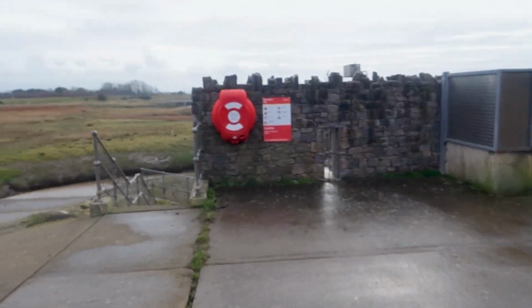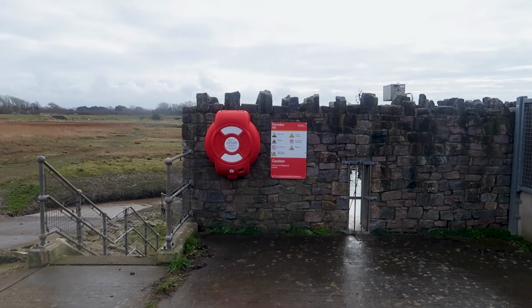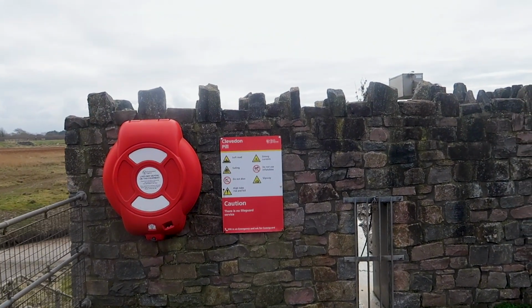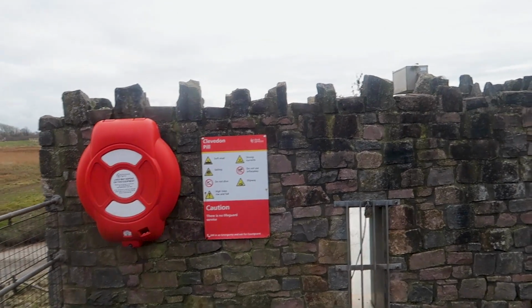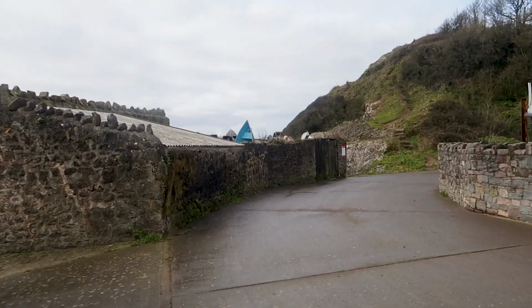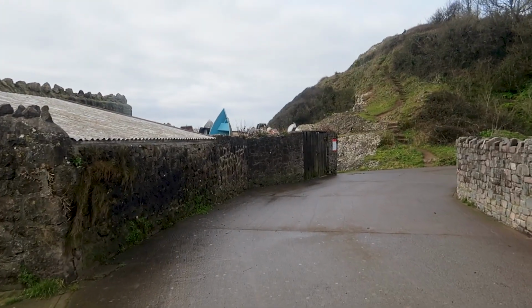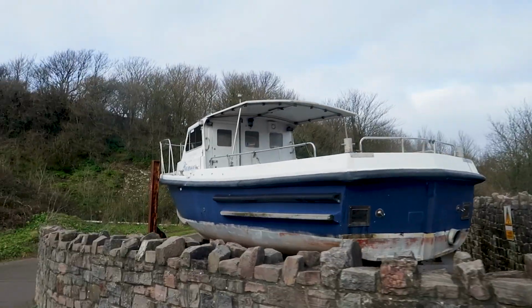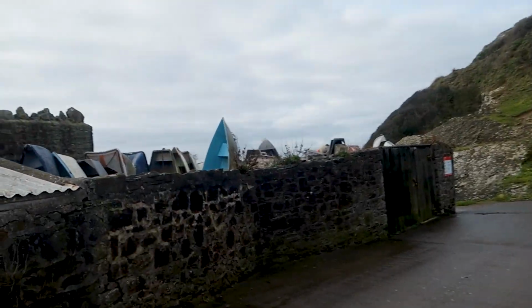We're now at Clevedon Pier. Soft mud, strong currents. Do not lose inflatables. Don't think you'd want to. And the boat graveyard continues. I mean, obviously it's not a graveyard of boats. They're just being stored here for repair or just stored here generally.